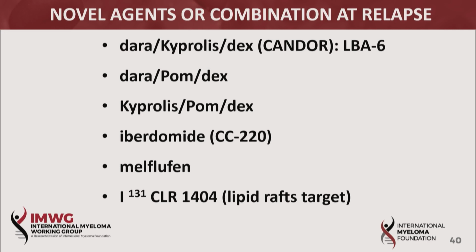Yes. Yeah. All right. So in the last area, and there were, again, many abstracts on this topic, oral and posters, what I've done here is just list some examples of information that we've been looking at. And so tomorrow we're excited. We will hear the presentation for the CANDOR trial, which is obviously daratumumab, Kyprolis, dex versus Kyprolis, dex, and even in the abstract, we know that the triple therapy is superior.